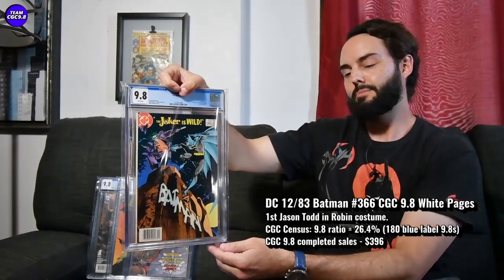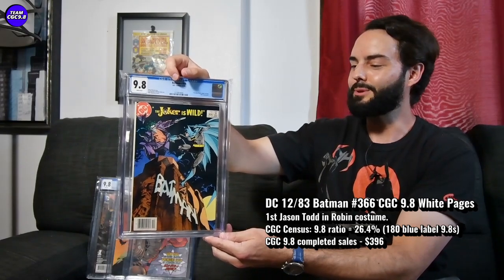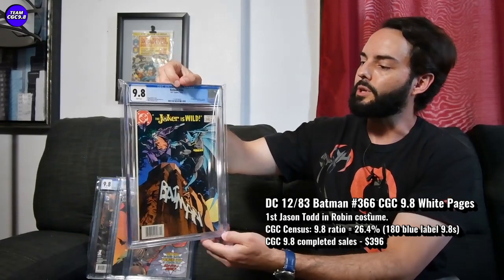I've got a great pride of ownership out of this one, especially if you just like the Walt Simonson Joker cover. This one's just kind of can't miss. Let's call it under 400 in a 9.8. I think it's a great 9.8 comic book investment if you're a Batman fan, for sure.